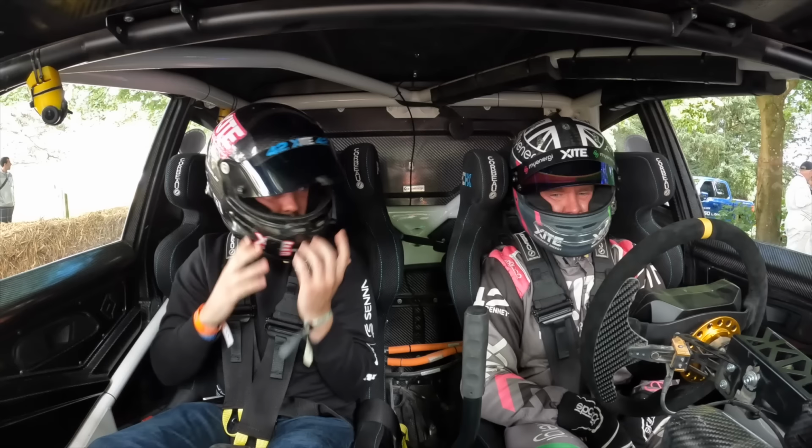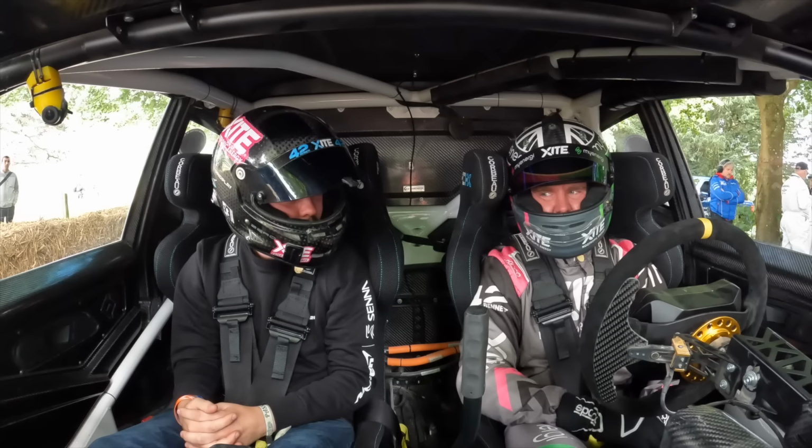What does it weigh, do you know? Yeah, it's 1,500 kilos. Wow. That's actually a little heavier than I would have thought. Well, it's big batteries. The batteries are the problem. They just do weigh a lot.